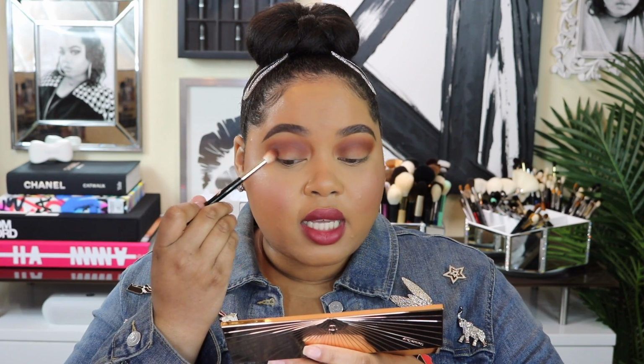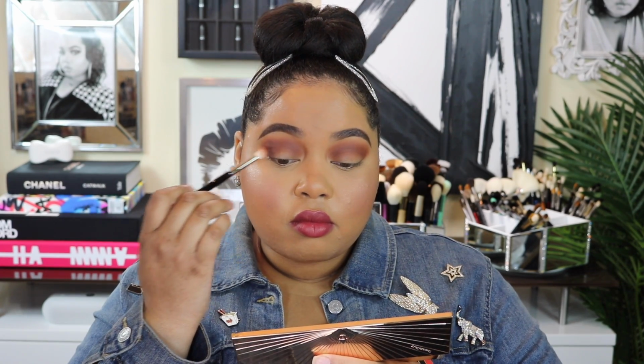Same trio, the Date Trio. I'm going to take the Smoke color with the same brush. These are very, very pigmented, so a little bit goes a long way. But I am going to take this color and gently tap it on the outer corner and build up this color. And then I'm going to lightly take whatever is left and then begin to sweep it into the crease, not too much. And then I'm just going to tap over this color just to make sure that everything is completely opaque.